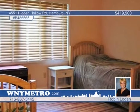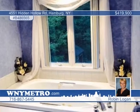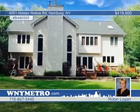A private bath included in the master bedroom features separate shower and whirlpool tub. This beautiful home also showcases professional landscaping. Don't let it pass you by. Schedule a showing with Robin Logan today.